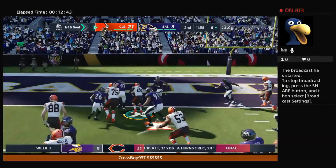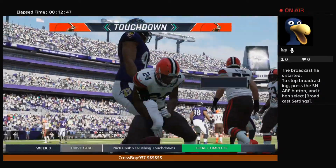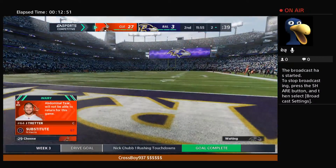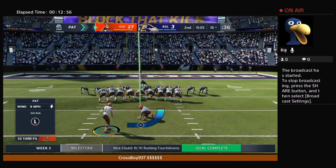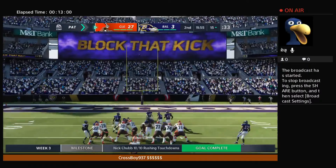They'll run with Chubb, and he is into the end zone. Touchdown, Cleveland. Nick Chubb on his way to a monster game. 3 first-half touchdowns, and the Browns add 6 to their lead. This is becoming quite the half he's had here.